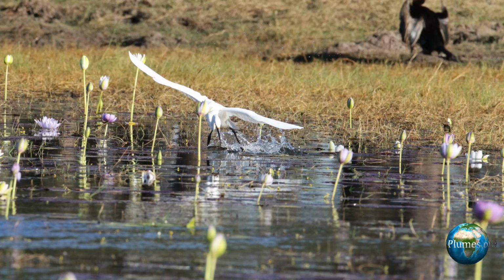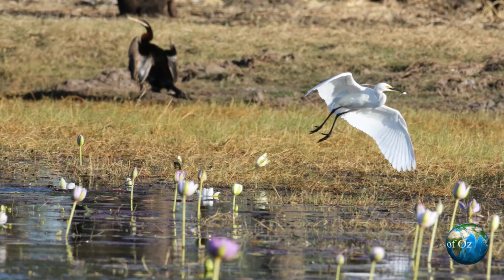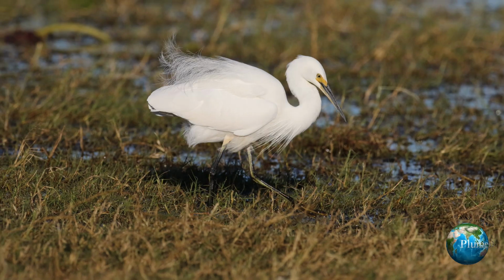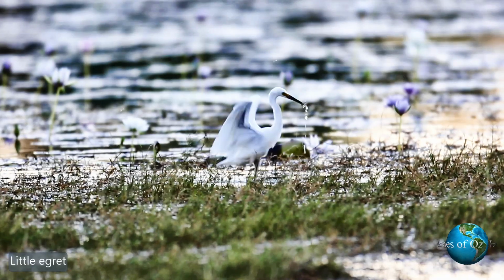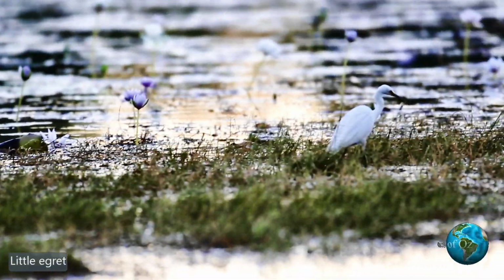Another little egret in breeding plumage, but yet it still has a pale section to the lower part of the bill. Again, another little egret catching fish.